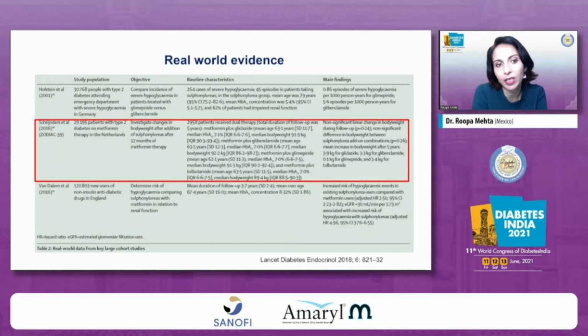Again, non-significant linear change in body weight during follow-up, and a non-significant difference in body weight between sulfonylurea add-on combinations. But we can see there is a difference in the change in weight after 5 years. Here, 3.9 kilograms for gliclazide, 3.3 for glibenclamide, 0.1 for glimepiride, and 1.4 for tolbutamide. Again, supporting this idea that certain sulfonylureas, in particular glimepiride, are associated with a lower risk of weight gain.